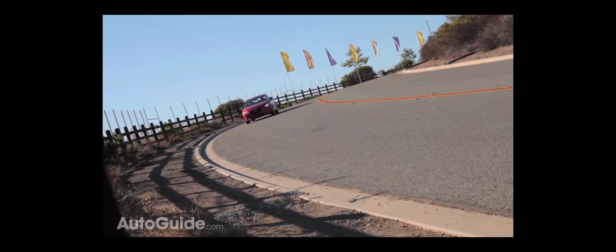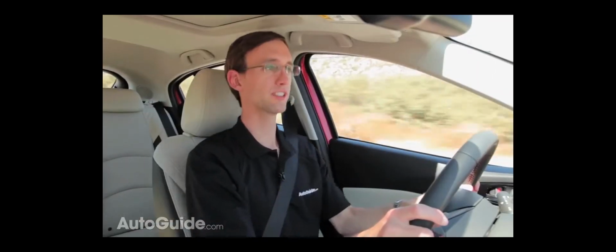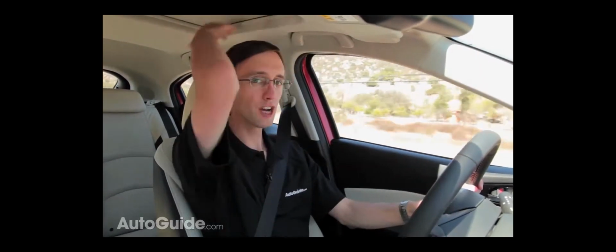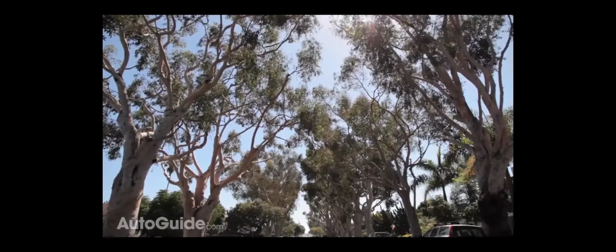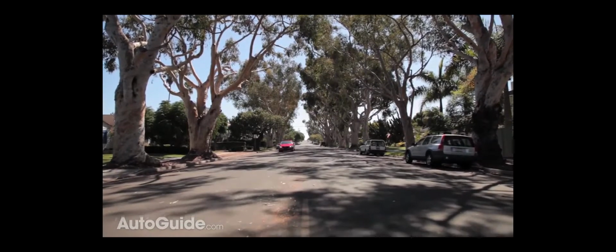So, of course, you can't have a good driver's car without a good driving position, and the 3 delivers there as well. The seat, very comfortable. I'm an even 6 foot tall. I fit very well, and I have plenty of headroom even in this model that has a sunroof right here. Also, the steering wheel is nice and chunky, easy to grab, makes this car even more fun to drive.